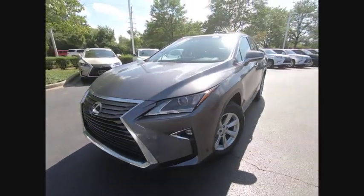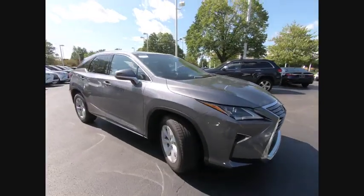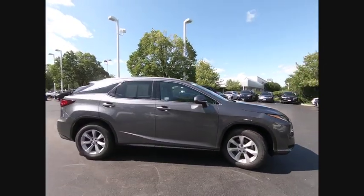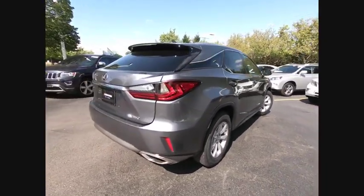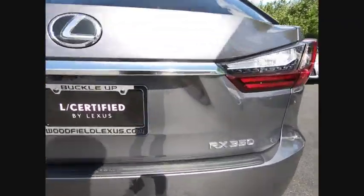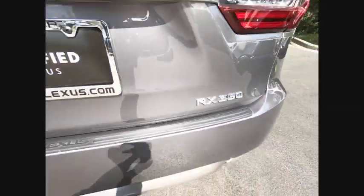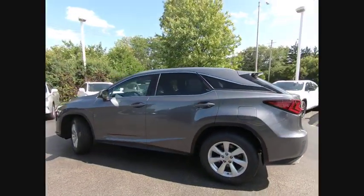Make a great choice today with the 2016 RX 350. The RX 350 offers a driver-inspired design and intuitive technology that puts you in total control of your interior. Paired with a spacious cargo area and a powerful V6 engine, the RX 350 continues to offer the best combination of powerful performance and interior luxury in its class.